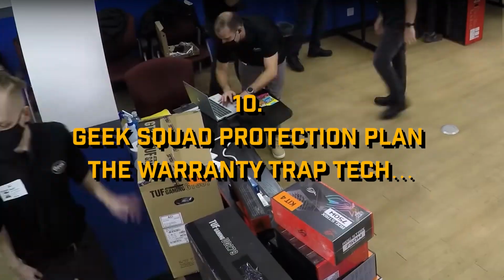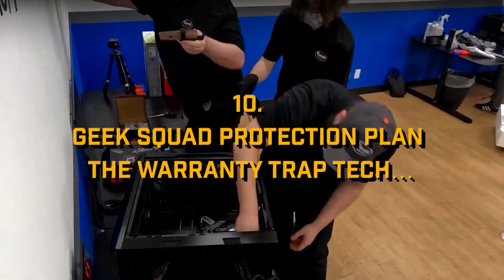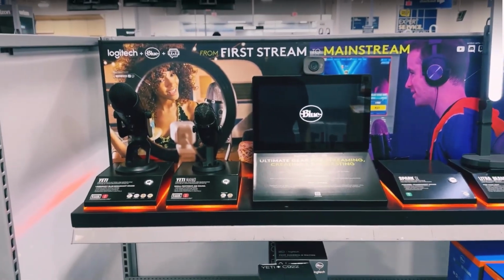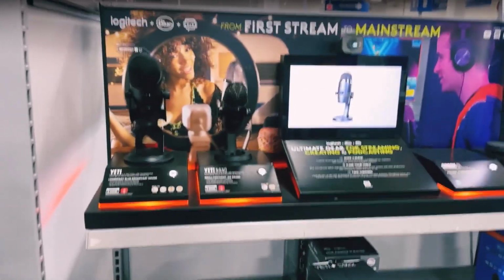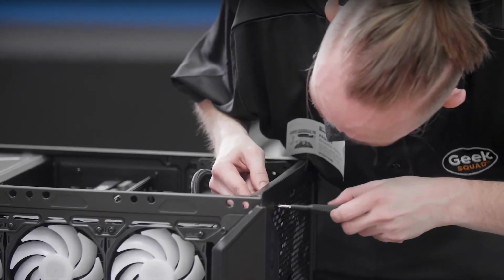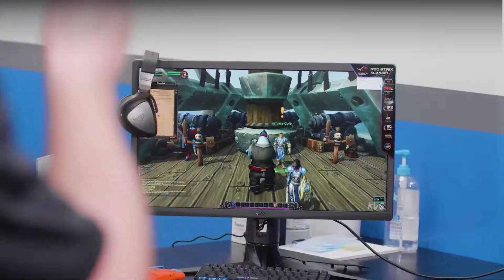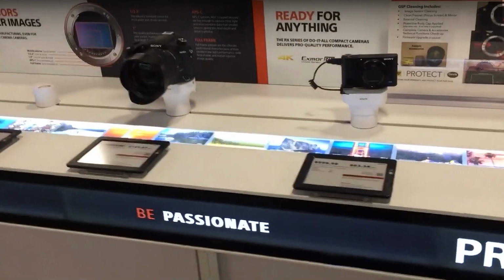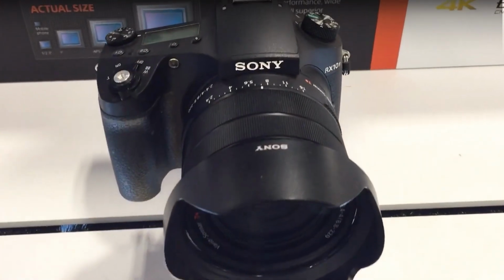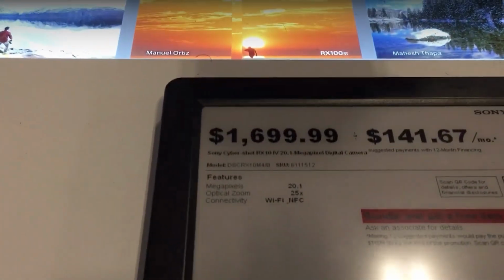10. Geek Squad Protection Plan. The Warranty Trap Tech. Ex-employees say this is the very first item they warn people about because it looks helpful, sounds reassuring, and feels like the smart, responsible choice. But it almost never is. The secret they reveal is simple. The Geek Squad Protection Plan isn't really designed to protect your device. It's designed to protect Best Buy's margins.